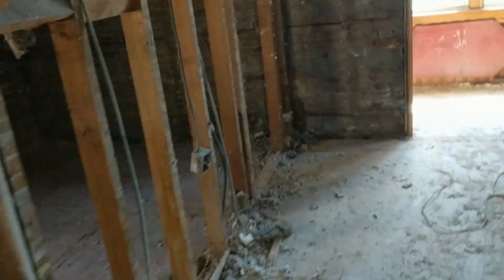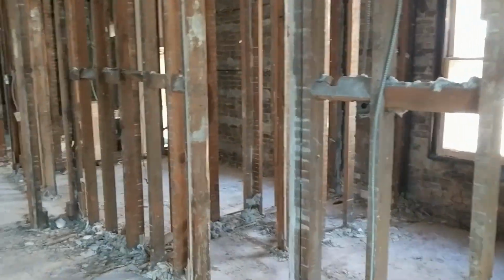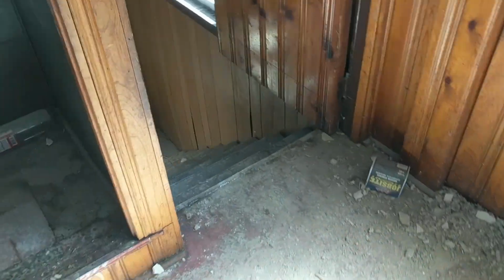So up here is going to be three bedrooms. Master suite will be back here with its own bathroom, master ensuite bath. We'll have a laundry up here as well. This back porch is going to be part of the square footage.